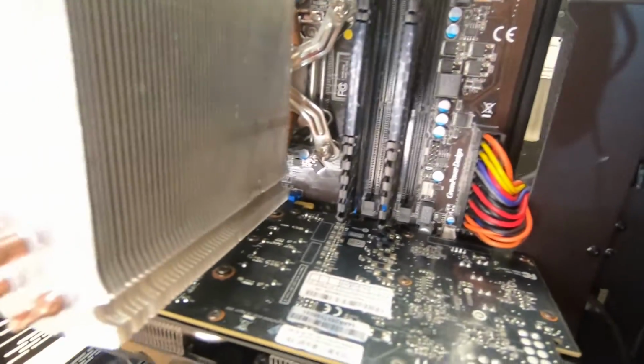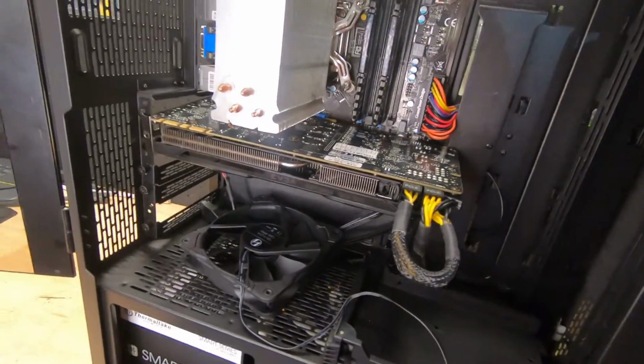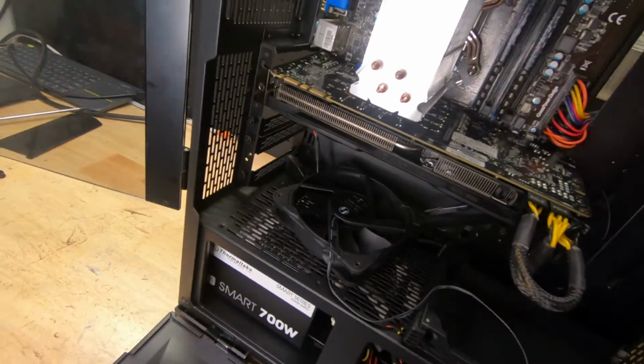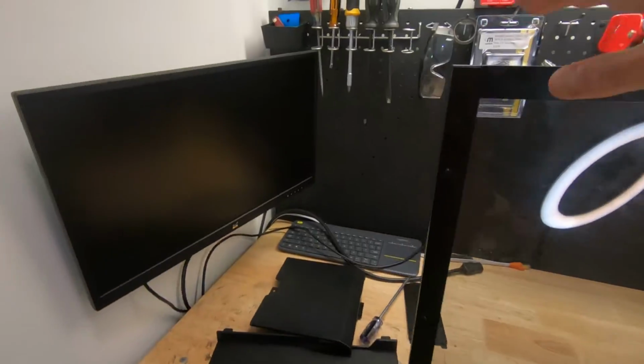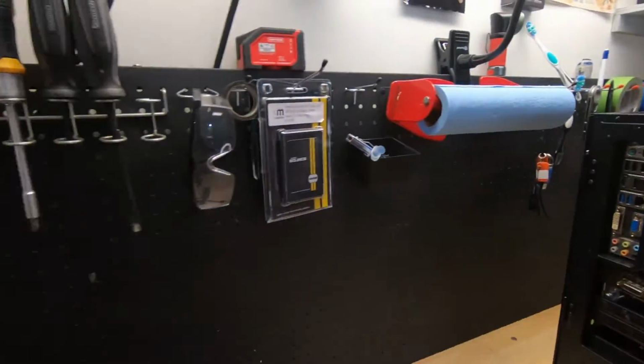I mean, the memory is not even in the right slots. This is not being held right. Nothing is, it's missing screws. I mean, the back, this is my even more favorite part. The back, it doesn't even have the back I/O.